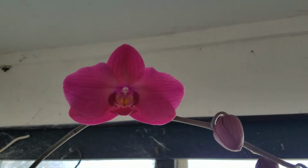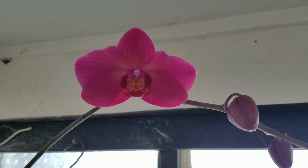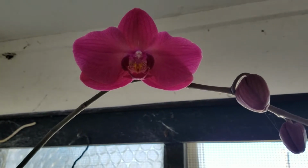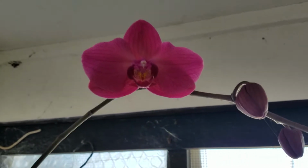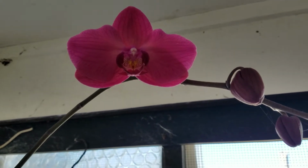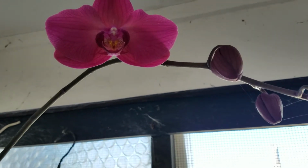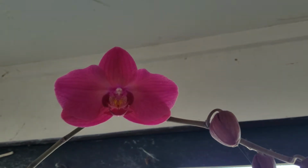This is one of the ones I got with the unknowns, and I'm actually happy and disappointed at the same time. I ordered one called Elegant Deborah. It's supposed to be a dark burgundy, dark red with white edges. This is not the plant. They sent me the wrong one. I don't know if it was on accident or on purpose. They do have one like this that they call Fatty Flamingo that's a dark pink like this.